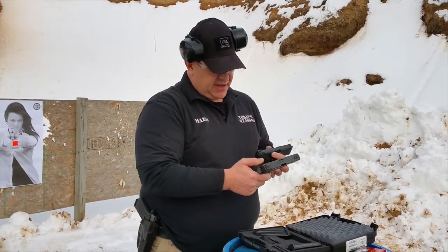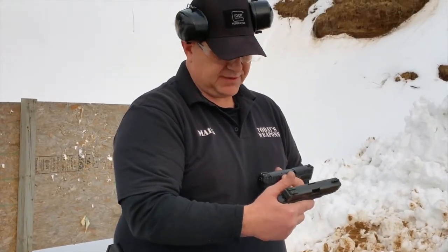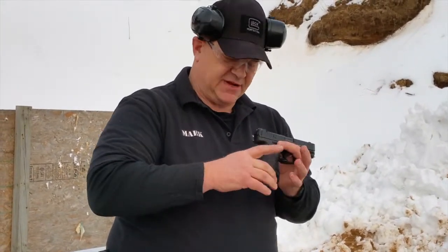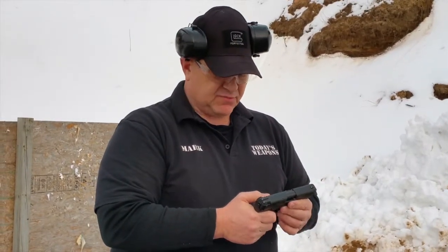They're both state-of-the-art. The Glock grip, of course, is known throughout the world. The H&K, of course, is a modern design. They have some nicer finger grooves. The hand just melts right into this. So it's a very nice gun. I'm looking forward to putting some rounds through this thing.